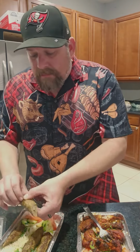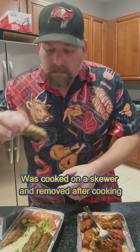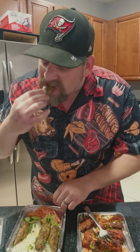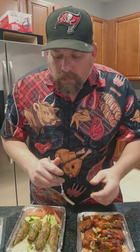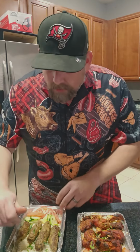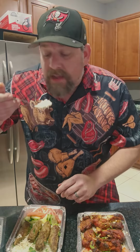When they said kebab, I was expecting it to be on a skewer. It's more of a stick. It's all right. I'm in for it. Let's see how it tastes. Mmm, that is a great flavor. You taste the lamb, you taste the herbs. That is delicious. A little bit of the basmati rice.